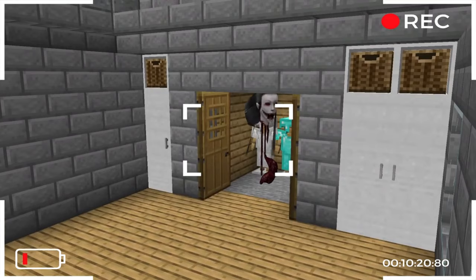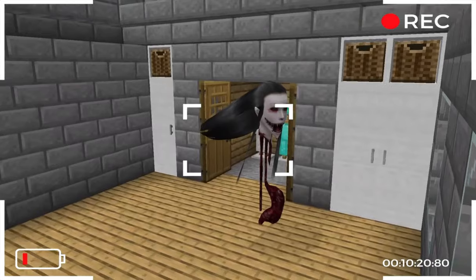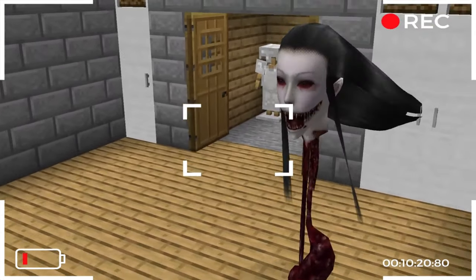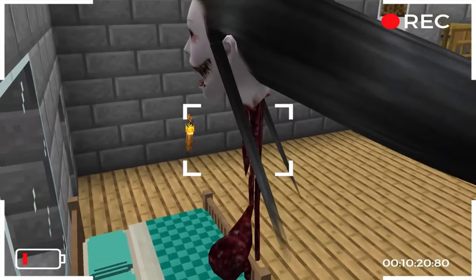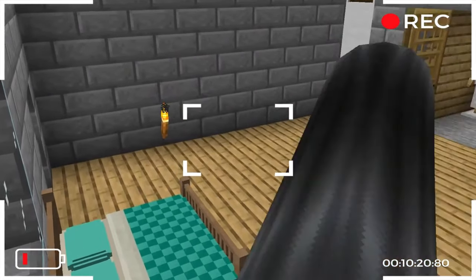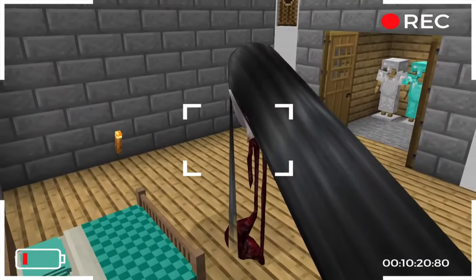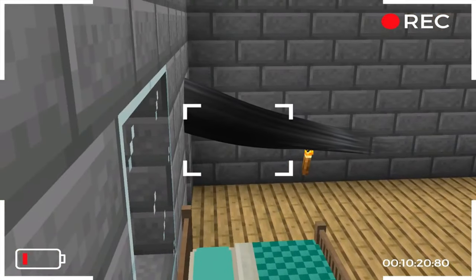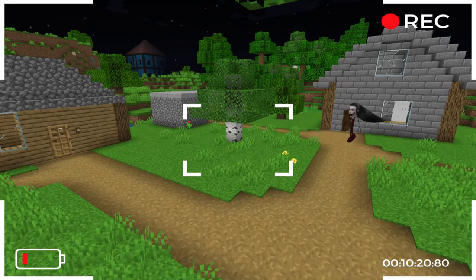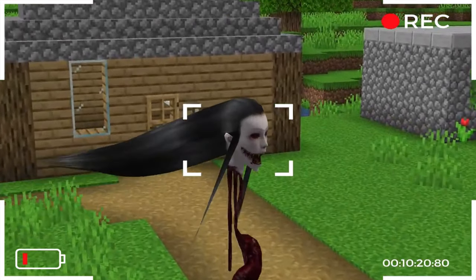Huh? The puppet was hiding in my closet? What's it doing? What's it trying to do? If I'd been sleeping at home, I'd have been eaten! Well, maybe it was hunting you. Good thing you're here. Oh! The puppet left! I'll switch cameras. What's it doing?